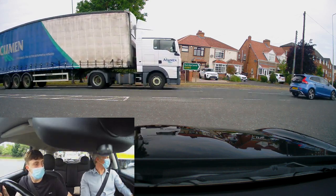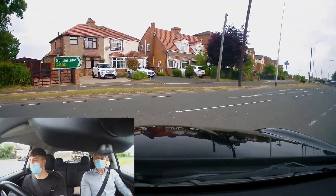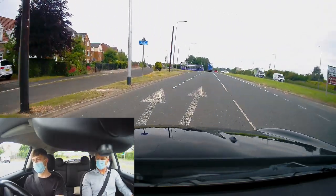And smooth like you did it still. What's the story with the handbrake?